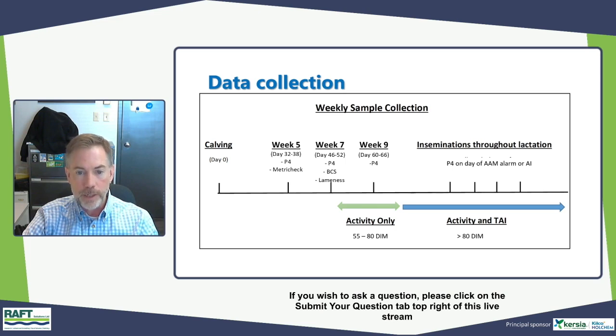AI-based breedings. So at week 5, the cows were all checked with a MetroCheck device for pus discharge, reproductive tract infection, blood samples at weeks 5, 7, and 9 to measure progesterone to see which cows were actually cycling, a lameness assessment and body score assessment at week 7, just before the cows were released for breeding, so to speak.